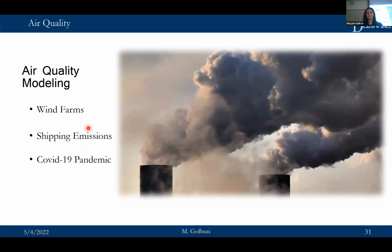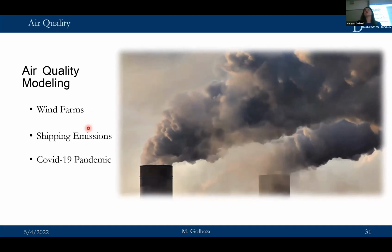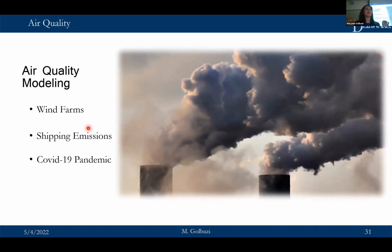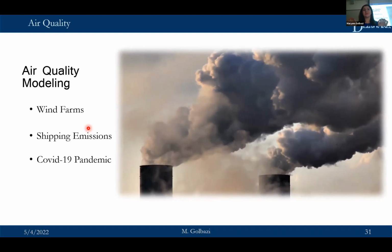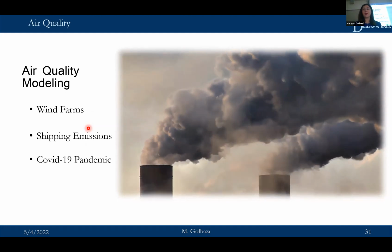Okay, let's move on to the next section of this dissertation. So the next section, we're done with the meteorology, right? The next section, we're going to focus on air quality. I have to emphasize here, why air quality?